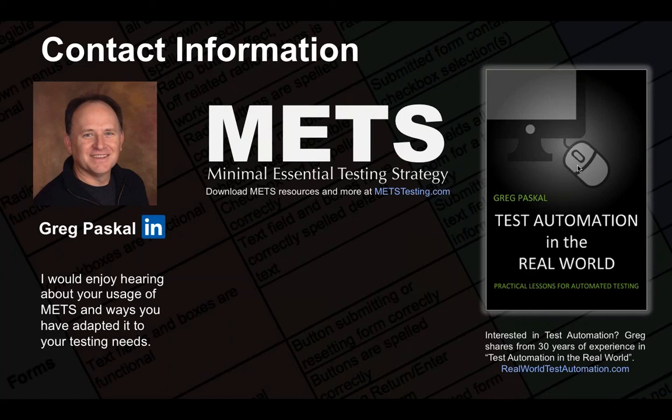I don't know if I've ever gone through every single test in a METS grid when I've tested, because when I've got a big regression like that, oftentimes I've got a different approach altogether. So I think it could step you in the right direction, but I think it's going to be some kind of blend of both things.